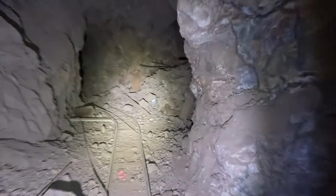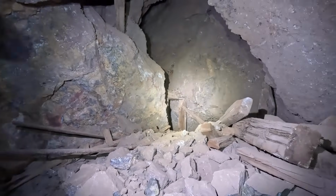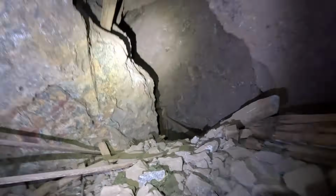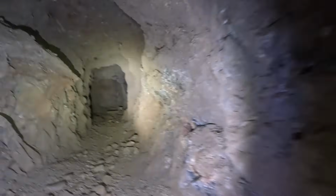So that just faces off. Rail continues. There's just lots of turns off of these. Looks like that might continue. Pretty decent size stoped out section there. There's just lots of twists and turns, especially off of these drifts.